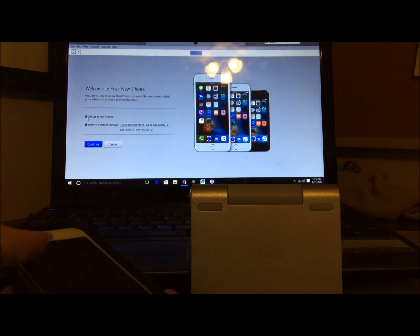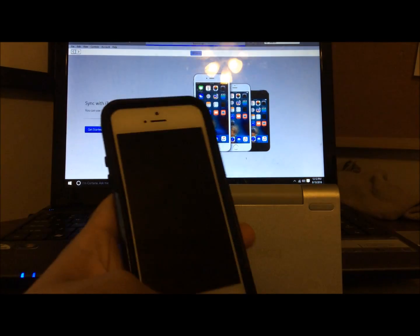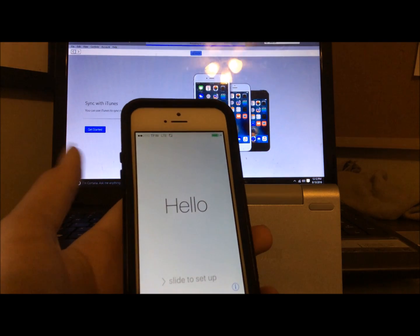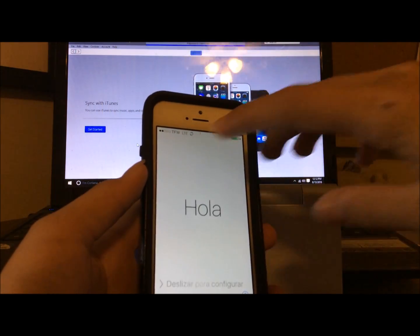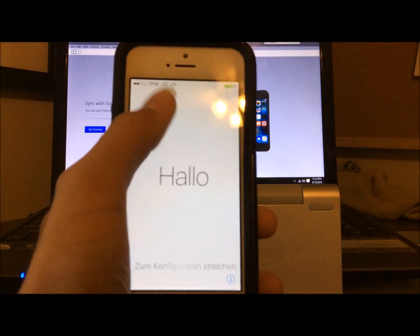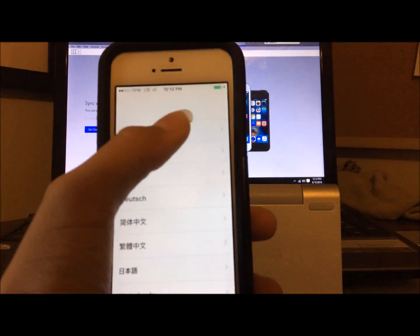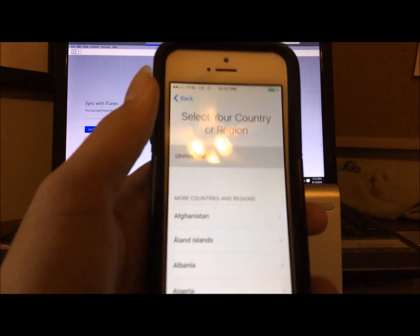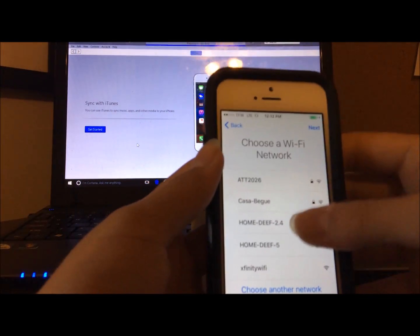You're going to go ahead, set up this new iPhone, and hit continue, and that's all you're going to want to do. You're not going to want to use the computer anymore, pretty much. Now it's all up to the phone. So as you can see, you're on the slide to set up screen, and once you connect your phone, it does back up. So that's what that means up there, nothing else. So you're going to go ahead and slide. We're going to configure the settings, and set everything up. Go ahead and connect to Wi-Fi once again, just like we did before.